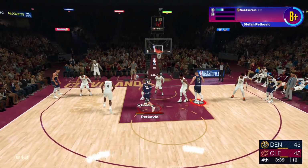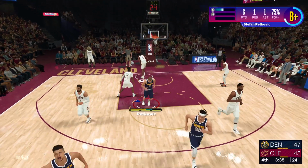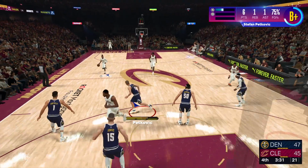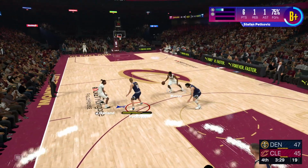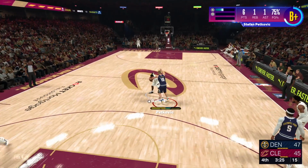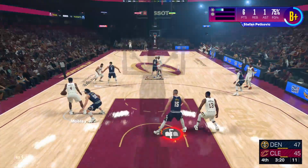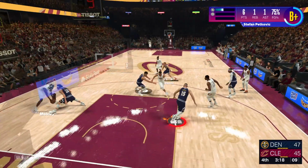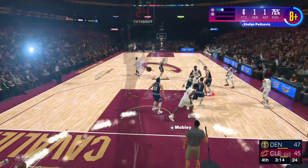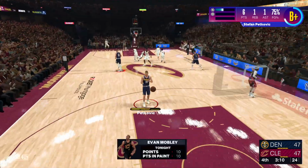Gordon with it. Garland picks him up. And the basket by Gordon. And they're beginning to just flat out fall apart defensively right now, especially on the interior. Garland, the pass to Mobley. Back to Garland. A little over 2.5 minutes have passed here in the fourth quarter. 6 to shoot. A nice shot by Mobley. Mobley's got the game tied up here for the Cavs.